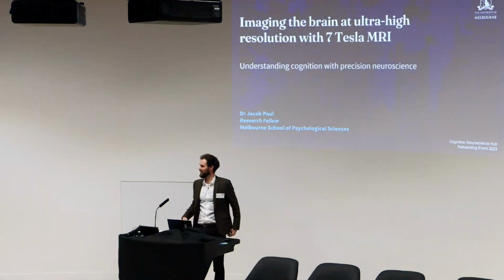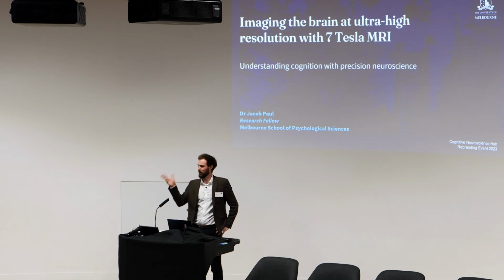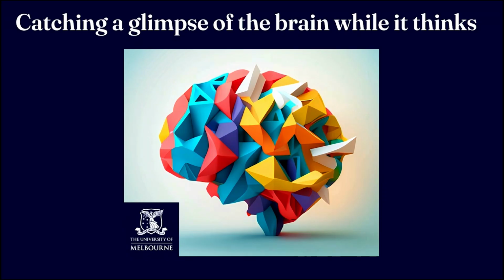And thank you, Sophie, for the introduction. So rather than measuring the magnetic fields coming from the brain, we're going to be using magnets in a different way to measure blood flow with 7T MRI.